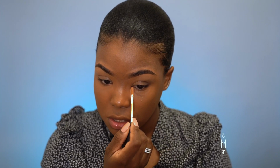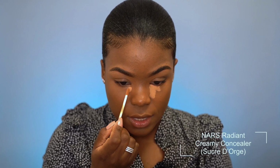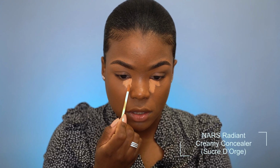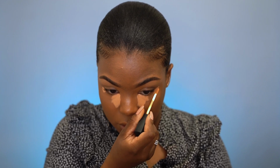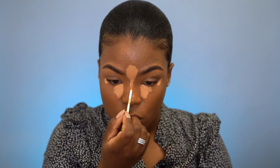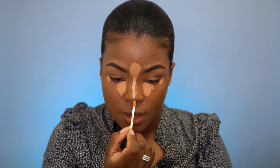Now I'm going to take a concealer and I'm going to use that to brighten up under my eye. And I'm going to take the NARS Radiant Creamy Concealer in the color Sucre d'Orge. And I'm just going to apply that strategically under my eye. Then for your eye, just right at the edge, because you want to use that to kind of lift this area. Just a small amount. You might want to use a little bit more concealer, but I find that the less the better.